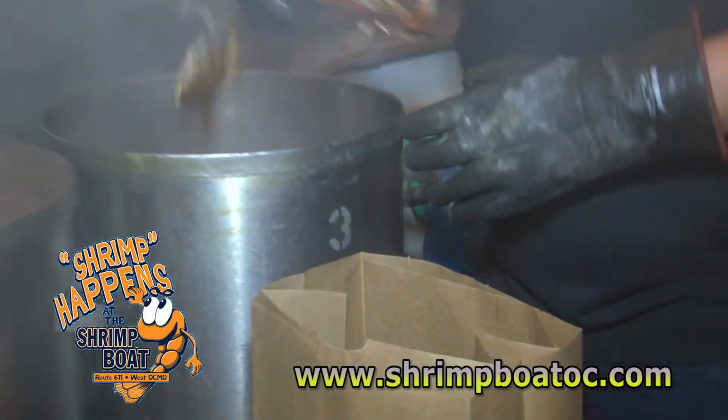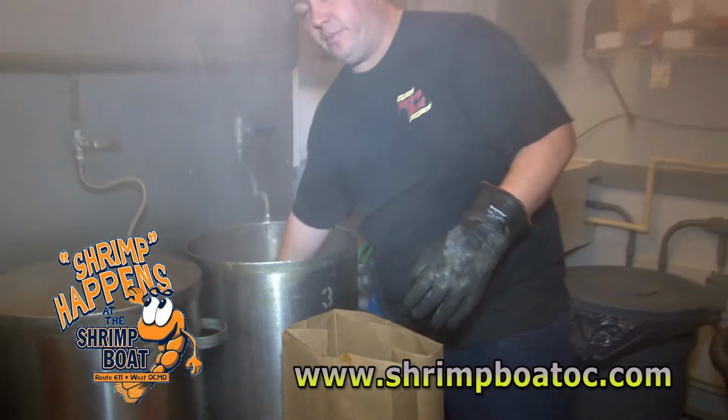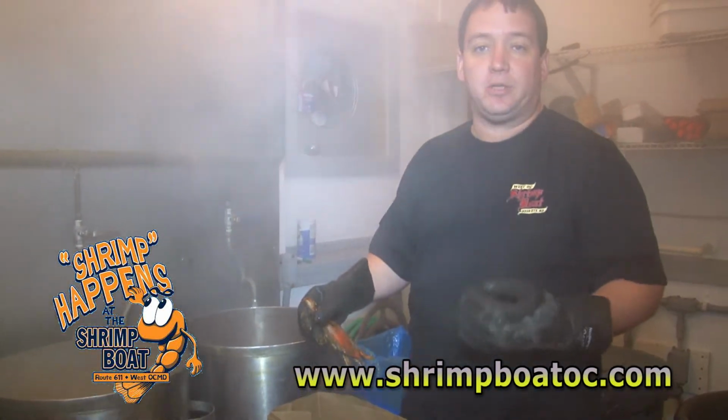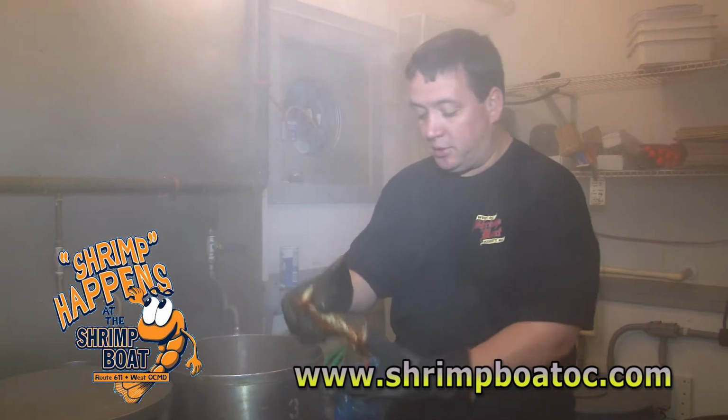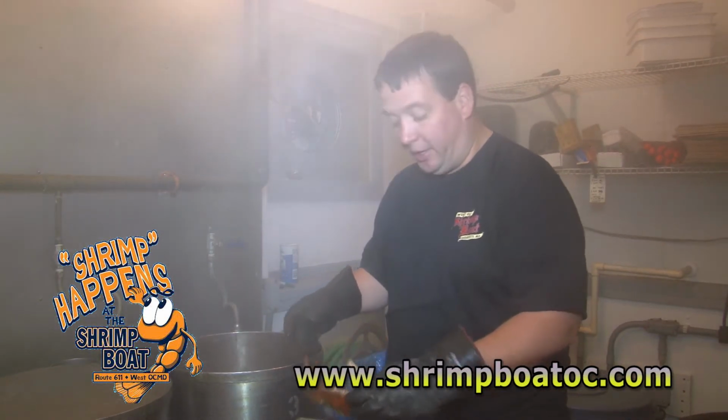What you're going to taste when you eat these crabs is they're going to be much juicier and the meat's going to pick out of them really easily. A pre-steamed crab, the meat's going to be really firm and it's going to be hard to get it out.